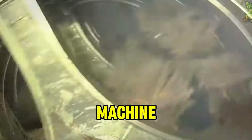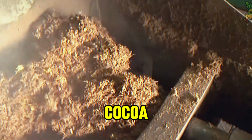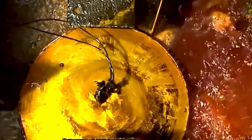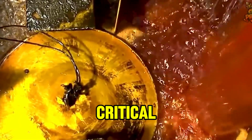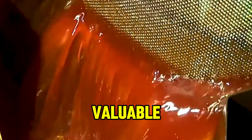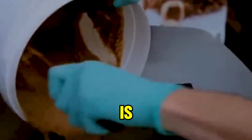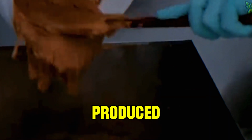What comes out of the machine is a delight for chocolate lovers. This process results in discs of pure cocoa, which then undergo a grinding process to obtain pure cocoa powder. Cocoa butter, an additional critical component of Nutella, is not employed in its production. However, it is a valuable product that is used in the production of a variety of chocolates. Consequently, it is incorporated into other factory-produced products.